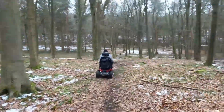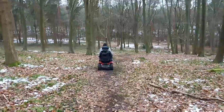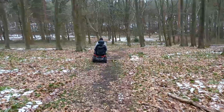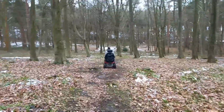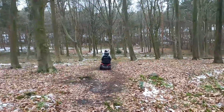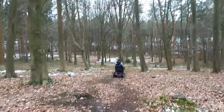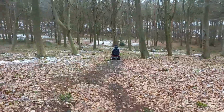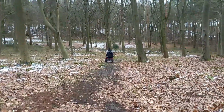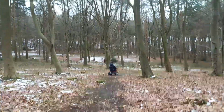At the bottom here, there's a bit of a stream. John can't get over it because it's a rickety old bridge, and it looks like any weight on it and it'd collapse. I've not even stood on it. I've jumped it. I don't even stand on it. Oh, that's me gone. Be careful of the roots.